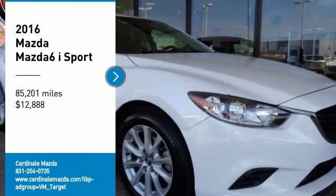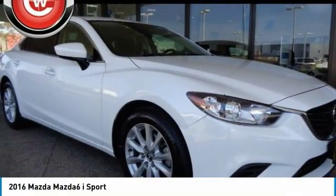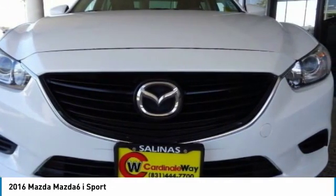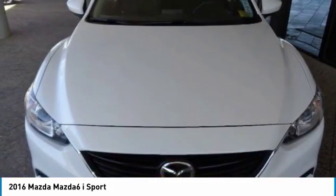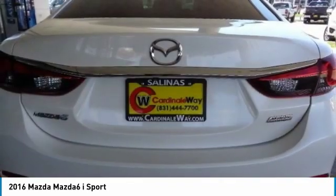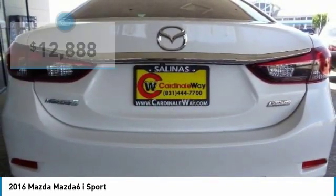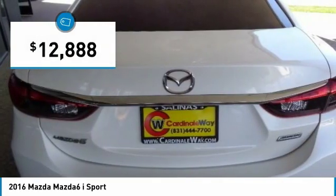Test drive the 2016 Mazda 6. Exceptionally stylish and fun to drive, the Mazda 6 has quality, dependability, and reliability at the heart of its design. This acclaimed sports sedan appeals to your senses and your wallet and is priced below $15,000.